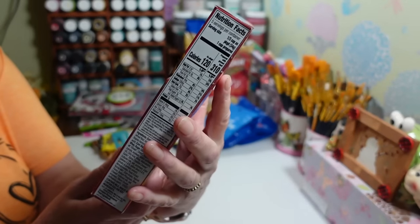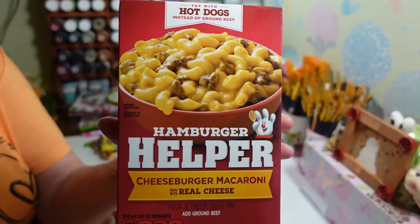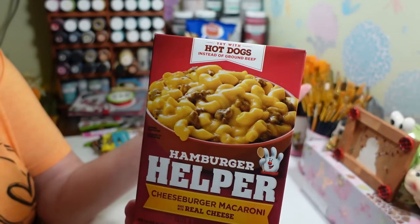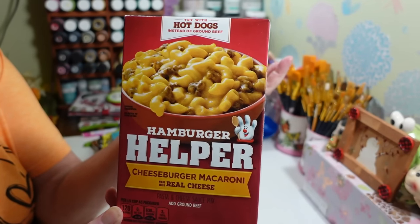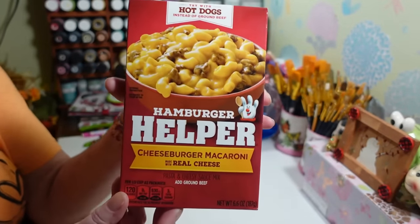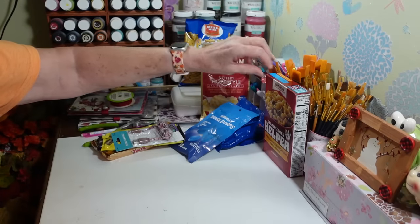This too, I got another one of these, the cheeseburger Hamburger Helper. Again, it used to be cheaper at the grocery store when they were on sale 10 for $10, but that really doesn't happen very much anymore. So I grabbed one of those while I was there.